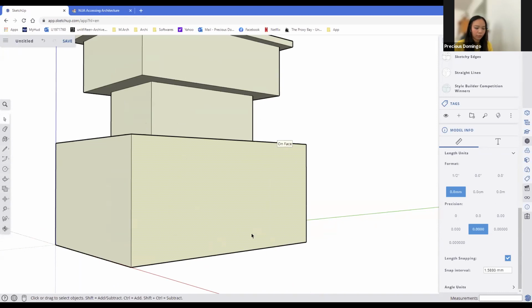So for the door, 2.5 out. The doors are usually 2.1 meters high. And the width would be 900 to 1000. So for the purpose of this, we'll use 1000.